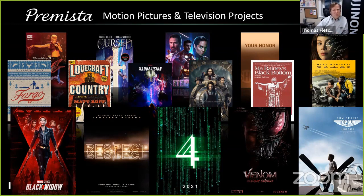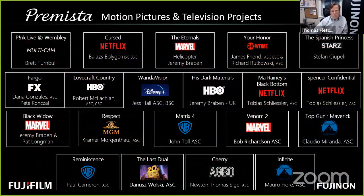But I will mention that the Fujinon 20 to 120 and the 25 to 300 were used extensively on Top Gun for the aerial work. And this is the same list where we see a lot of different cinematographers and studios that have used our lenses. And we're thrilled to see new names that haven't used Fujinon lenses in the past. As I've mentioned, Claudio and Tobias and John Toll have used our lenses, and Paul Cameron has used our lenses in the past. But seeing new names like Bob Richardson and Kramer and Dana Gonzalez makes us excited.